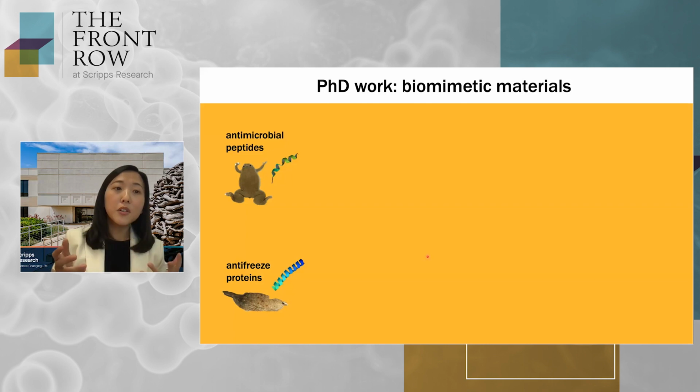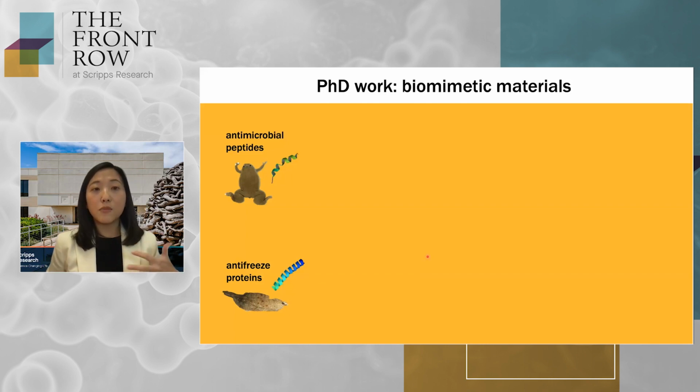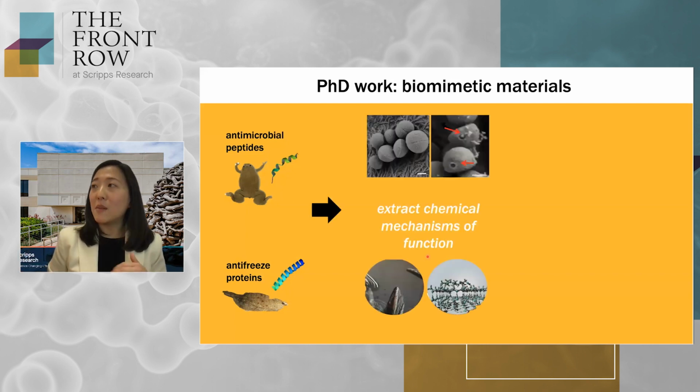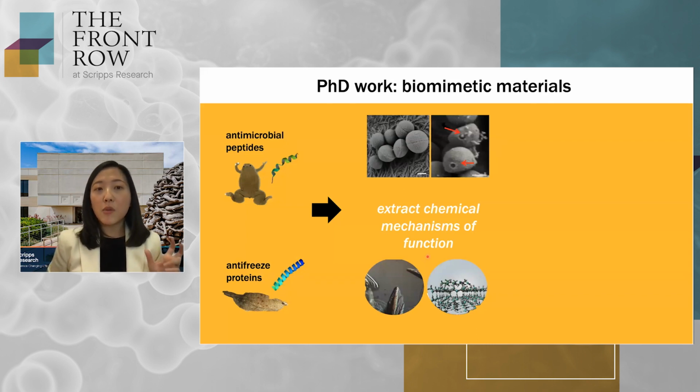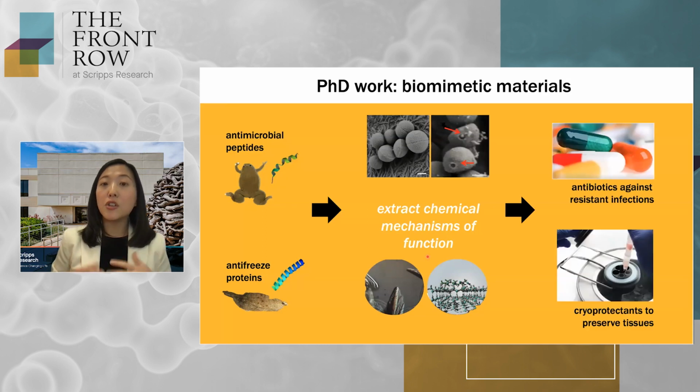Potentially there are different molecules in the bodies of these animals that allow them to thrive in these really harsh environments. And so my job again was to extract what these chemical principles were, so that we could potentially use that chemical-based information to engineer new functions, perhaps create new antibiotics against resistant infections, or create new cryoprotectants to preserve tissues that allow them to be stored in sub-zero temperatures.